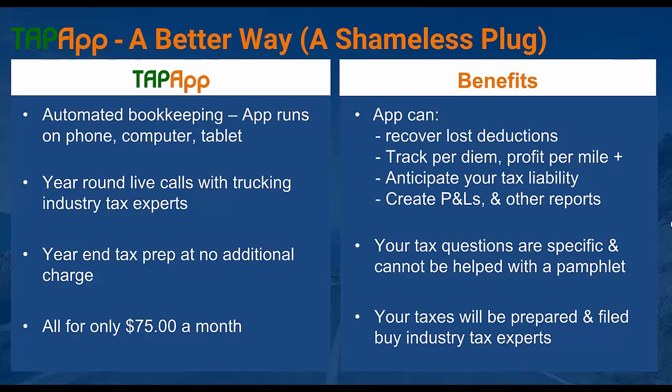I mean, they're trying to go back to January of 2017, so almost a full 2 years, she has to try to go back and remember what he was doing back then to try to capture all of his expenses and so forth. What TapApp does is give you the ability to capture that daily while you're on the road.